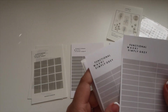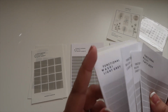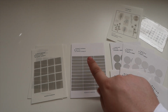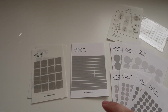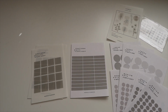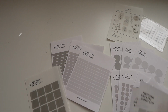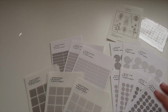But then we have some more Simply Gray functional washi, and then I also got light gray. I try and stick with color codes when I order so that I can use them all together and things will match, right? It's like throughout this entire order I have Stone Gray, Simply Gray, and light gray. And they all complement each other. So we have these. And then we did the same with the squares. So Stone Gray, Simply Gray, and light gray.